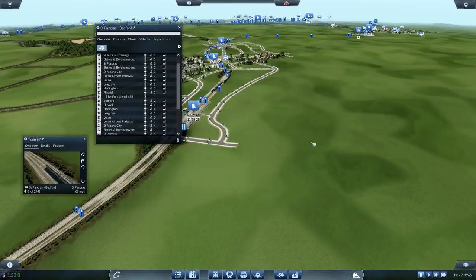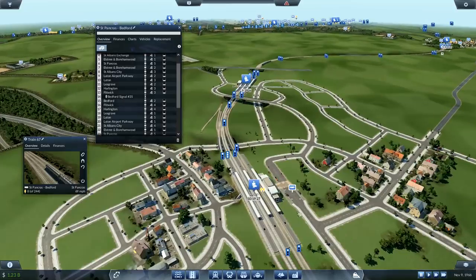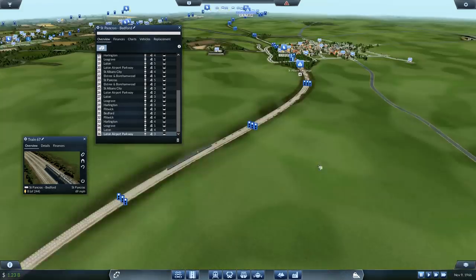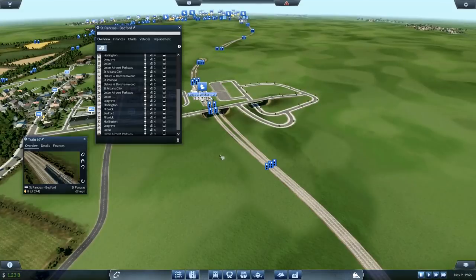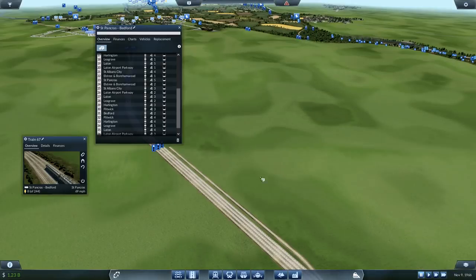I know, it's going to be a headache. We'll have the one after that. Did I miss Leagrave out? No. No, it doesn't look like it. Oh, I might have done. St Albans, Luton Airport, Leagrave. No, there it is. Luton Airport. St Albans. And back here. And then we're done.